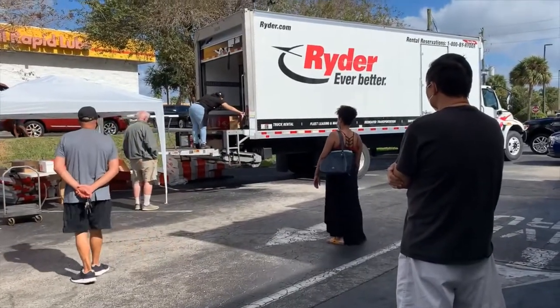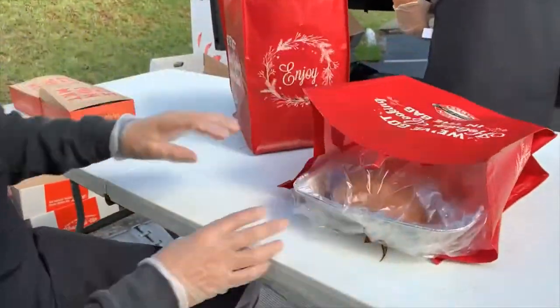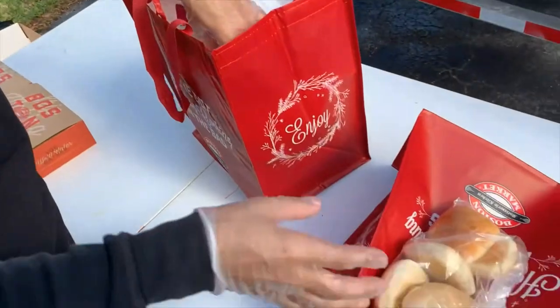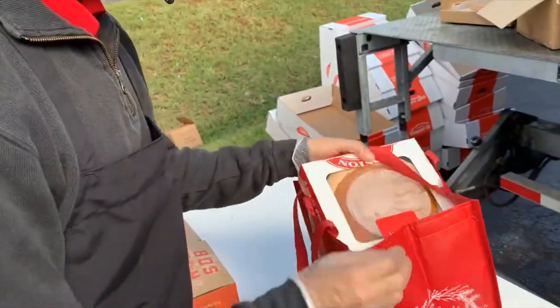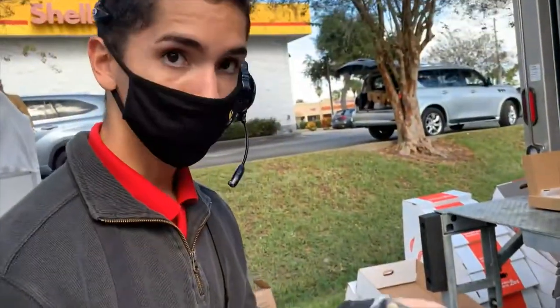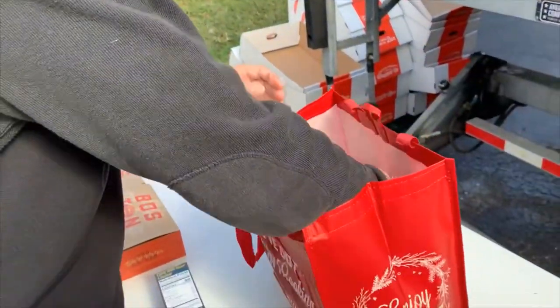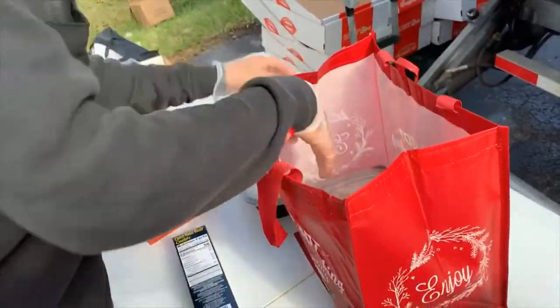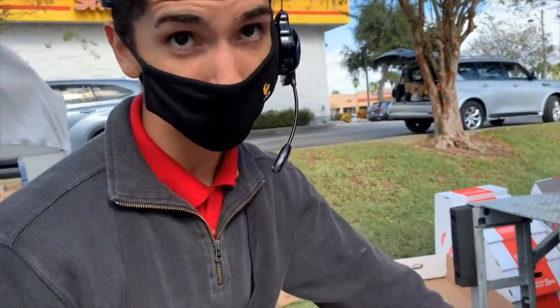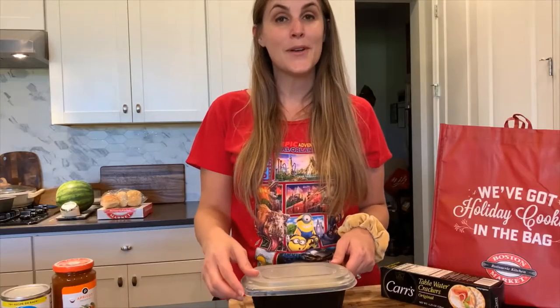It's almost my turn. We have the half boneless honey glazed ham. Starting from the top, we have your half dozen dinner rolls, your receipt, we have your pumpkin pie, 12 ounces of cranberry walnut relish, crackers, mashed potatoes, stuffing, gravy, and then your spinach artichoke dip there for you. And that'll be everything for you. Looks amazing.